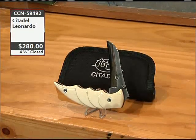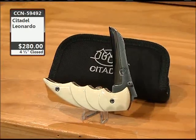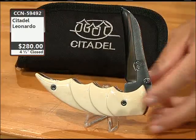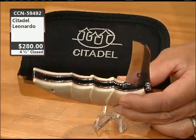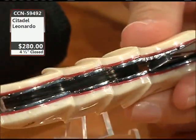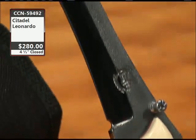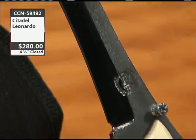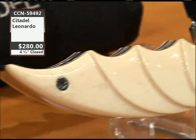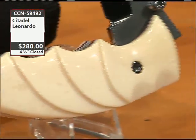There it is again, the Citadel Leonardo, and that's about 4.5 inches close. And there was a piece of paper here on the tempering on this steel. But Sheila, if you notice when you pick that up, take a look at this. You know you're getting quality. It has the red line spacer through there. I tested the blade the other day too. Impressive. They don't make these in a factory throwing 1,500 a day out. This is a slow handmade process right here on most of this knife.